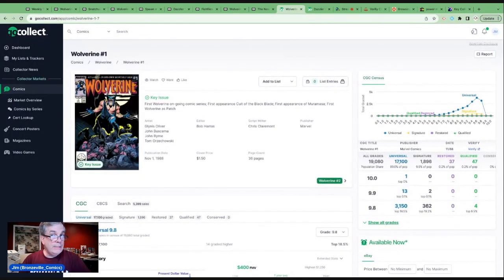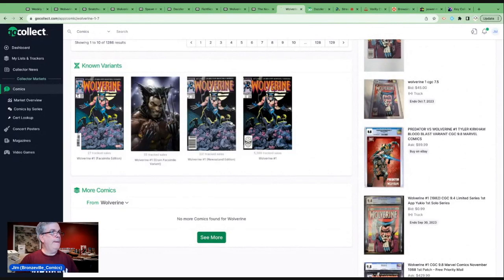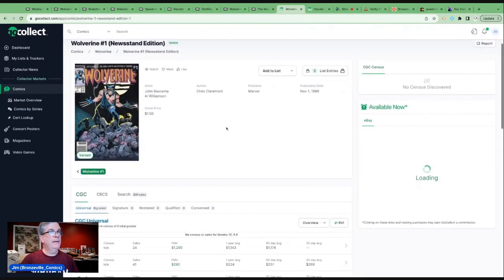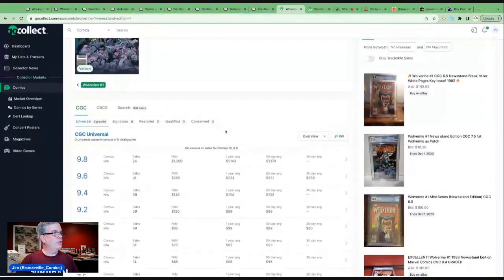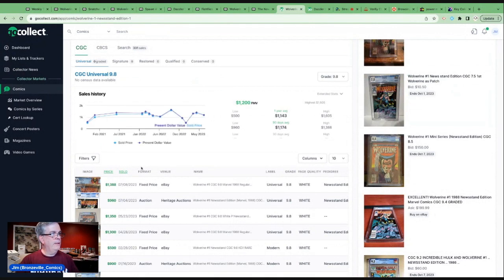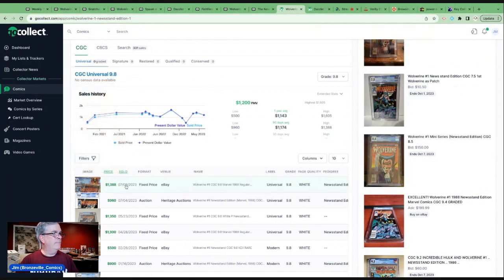Again, if you see a newsstand, especially a raw newsstand, when somebody's not really aware of the value of the newsstand, that might be something that one would take a look at. When they track the newsstand copies, we really don't have census data just yet, but the 9.8 is over a $1,000 book. So there's about a 2.5 multiplier. You see a $1,388 sale for a 9.8 newsstand back in July. So that's probably a solid $1,000 book.